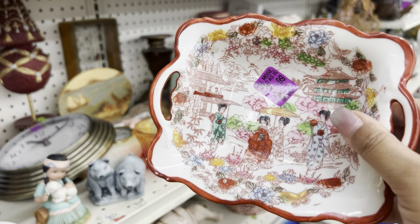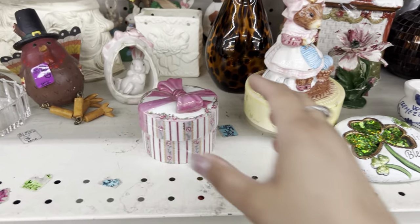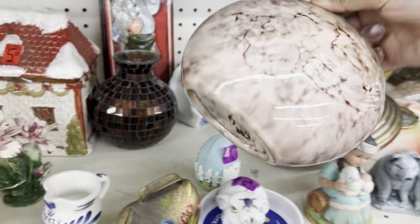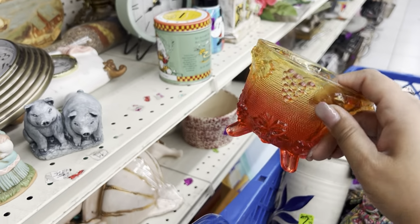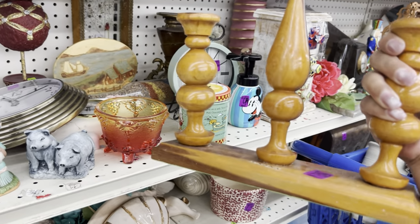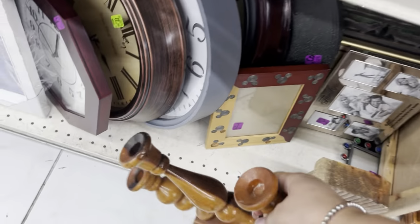There's a little chip here. That one's $7.99 for that too. And this is actually flash colored. This is kind of cool. I don't know what it says there, but I like the two-tone candle holders. Two-tone wood. $12 for it. And it's all shaky and stuff.